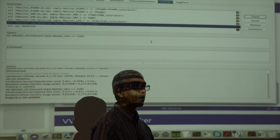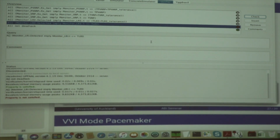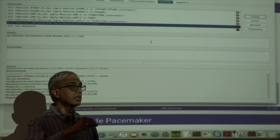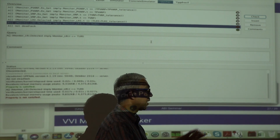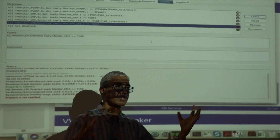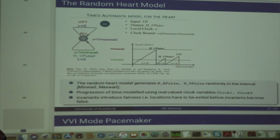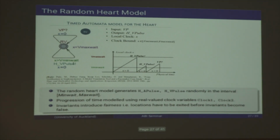So using this kind of temporal logic based model checking technique, you can statically analyze the system, and when a property fails, it will actually give me a trace that I can play and find out exactly where the bug lies in my large composition of several automata. So timed automata-based verification is a very interesting avenue, I think, for medical devices research.